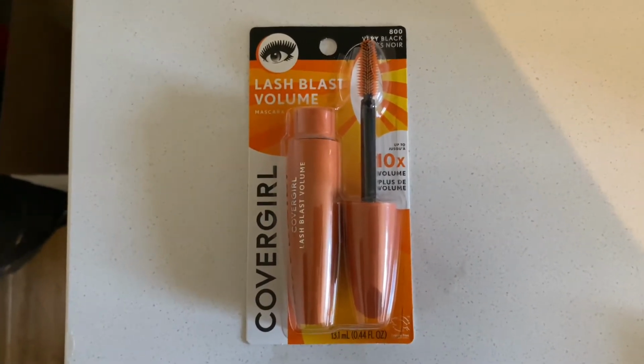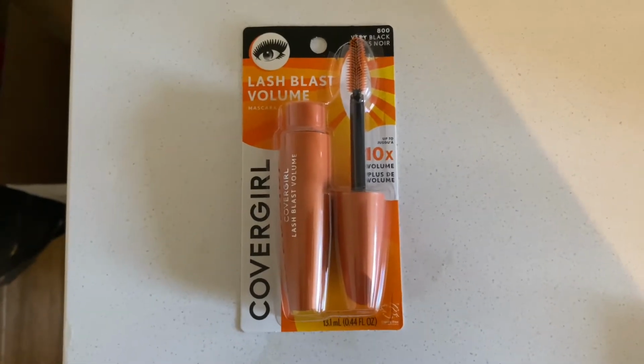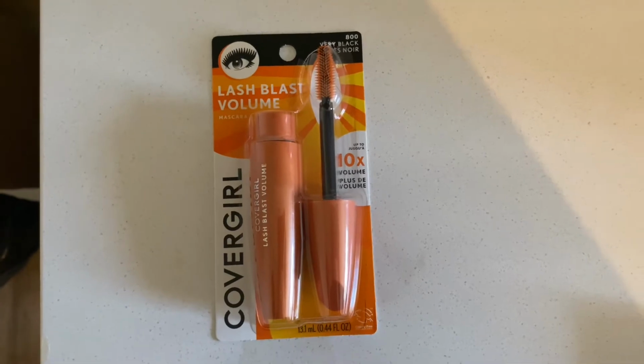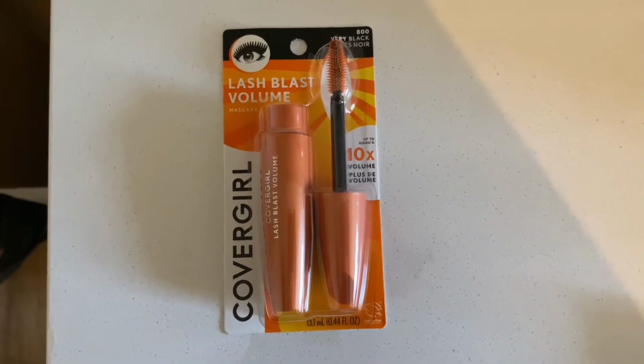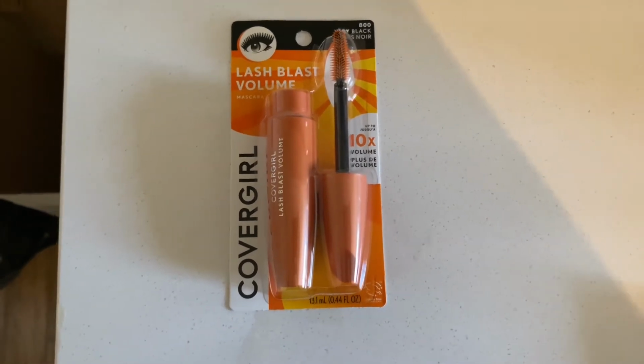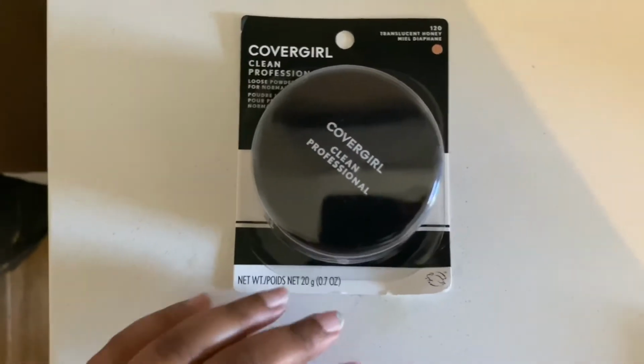And, honey, it don't stop there. The coupons app gave me back another $2, making my out-of-pocket free plus a $2 moneymaker, something like that. Free plus a $2 moneymaker. All right, this CoverGirl Clean.